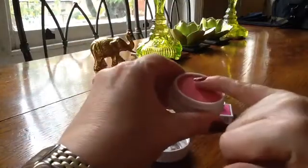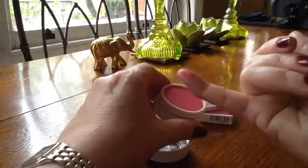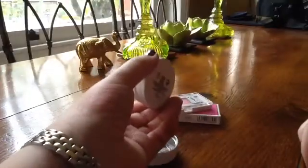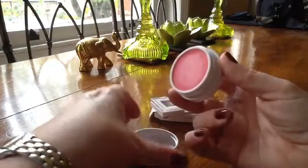I've used this quite a lot. Very silky, almost cushiony texture. Really love the feel of it. Very pigmented, but easy to work out and blend out to give just a very pretty flush with a bit of pearl to it. So if you like very matte cheek colours, this may not be for you.